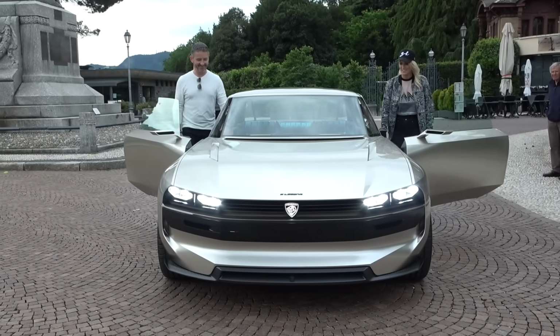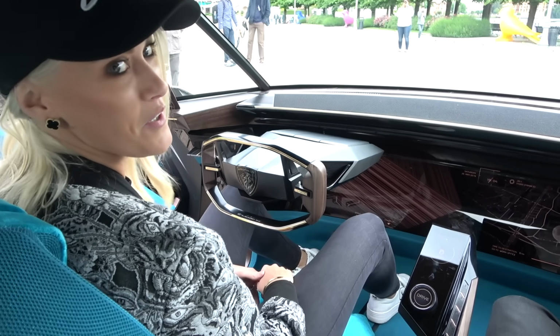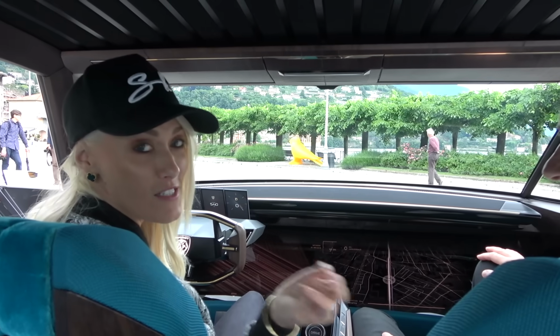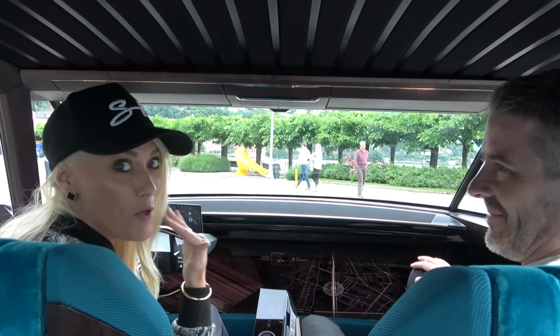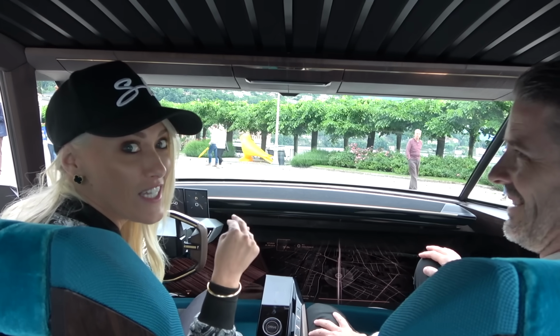Magic. Magic! Pretty damn cool. This is a very special moment. I'm going to be the world's first person to drive this car outside of Peugeot. Only 2 Peugeot employees have driven this car till today.